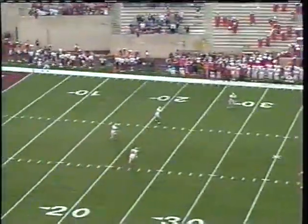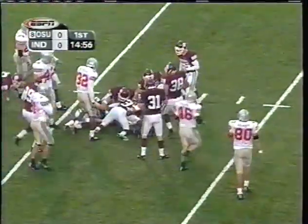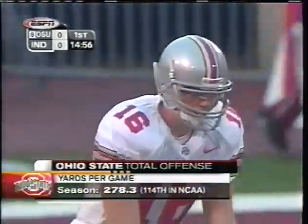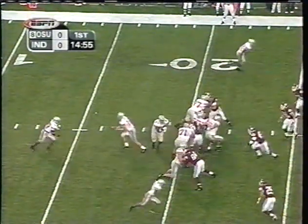Rosefield kicks it off for the Hoosiers and back deep. A couple of dangerous kick returners for Ohio State. This isn't Gamble. This is Troy Smith with the return. They do a lot of different things. They need to come out of here today doing something well and have some confidence as we head into November in this stretch run in the Big Ten.